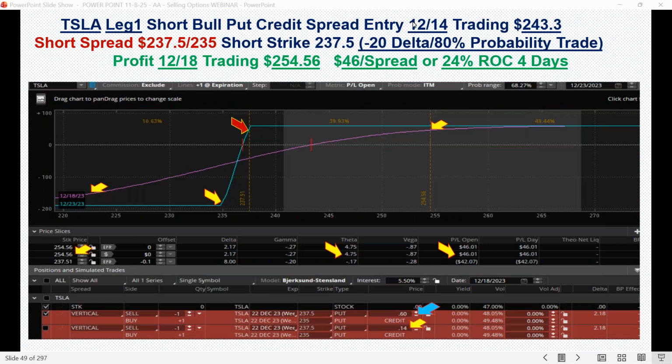So set up the bull put credit spread. At that point in time, it was trading at 243, and it looked like it was starting to move back up. So we went out and sold the below this. We sold the 237.5, 235 bull put credit spread. The 237.5 strike, short strike, had a 20 delta. So that gave us, going in, an 80% probability on that, just looking at the theoretical probability statistics.